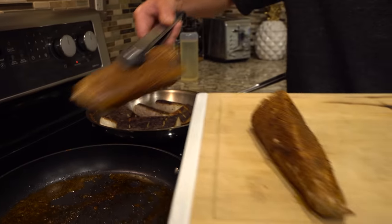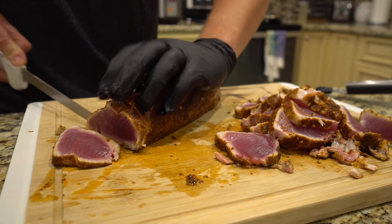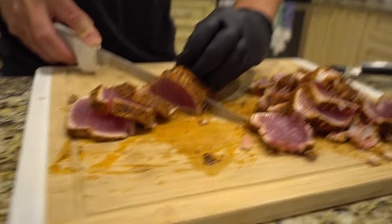All right, and that's it. So take a look at the inside of there. Look at this. That is why we do not cook it a lot. 15, 20 seconds on each side. It should be a sin.